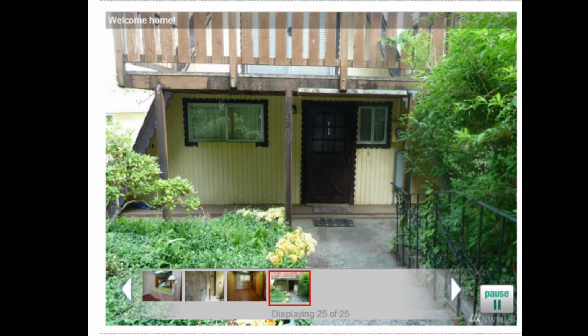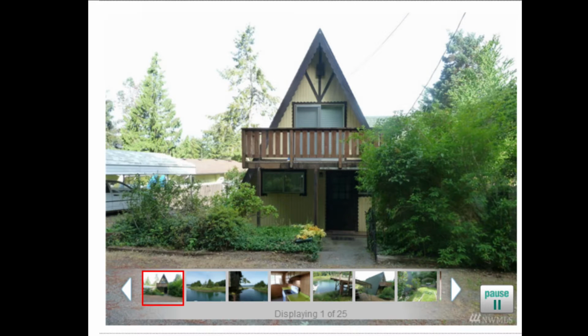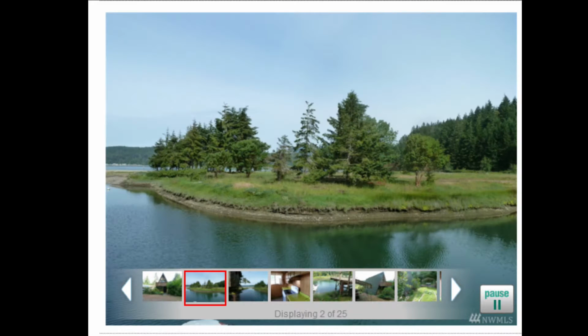I have a listing to tell you about today. Excellent. And it's one I just listed a couple days ago, and it is a cute little place out on the North Shore of Hood Canal, which is a ways away from here, but still a beautiful place. It would be a perfect vacation cabin.